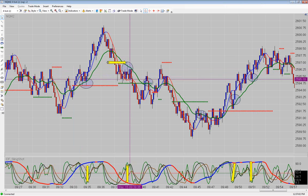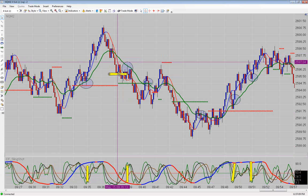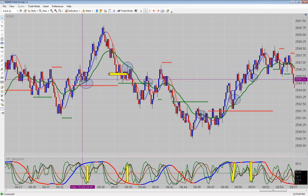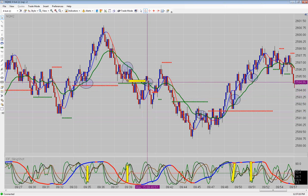Over here, on the way down, everything was red when it closed down right there. Everything was red, and you had bearish divergence. So right in there, that's the ideal trade setup. This one right here, and this one right here. It's the same exact thing as it was on the other market. Okay, on all the other markets that we just looked at.